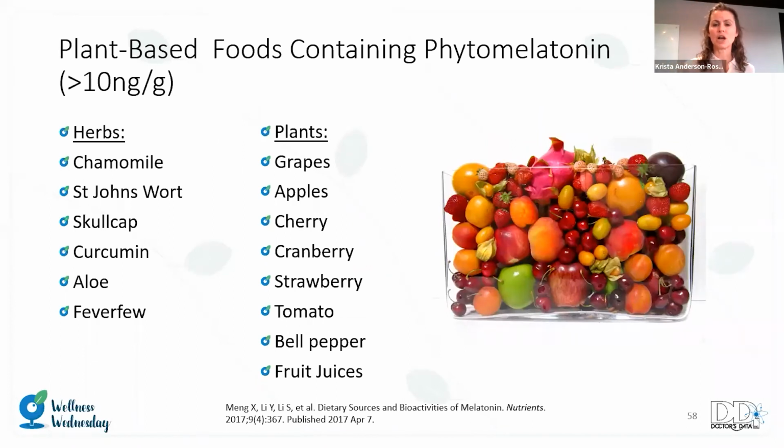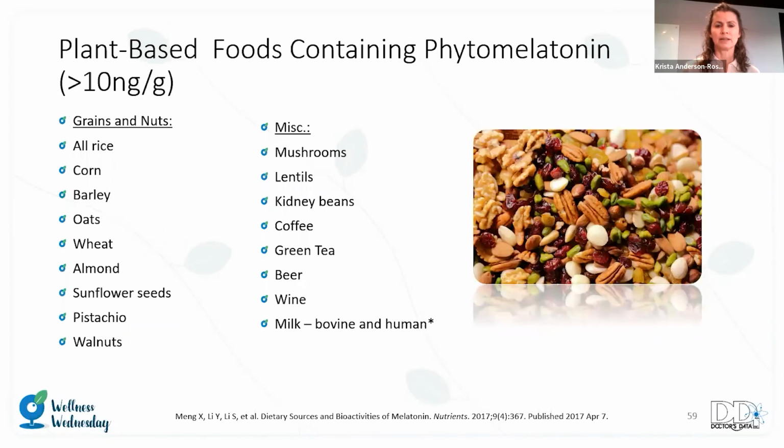This slide lists commonly utilized herbs and plants that are high in melatonin. Note that herbs like chamomile and skullcap and even curcumin are high in melatonin, and these are all things that have been found to be beneficial to sleep. All the fruits on the right, tart cherry is very high in melatonin, and a lot of people will take this at bedtime instead of a more synthetically derived melatonin.